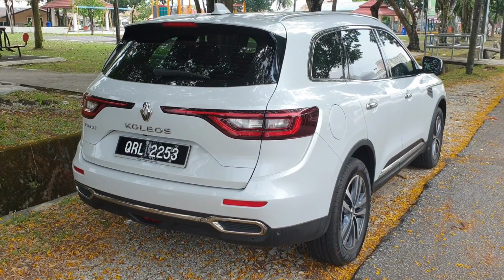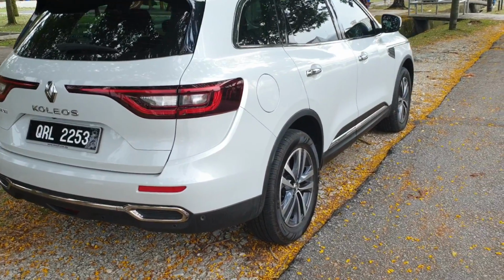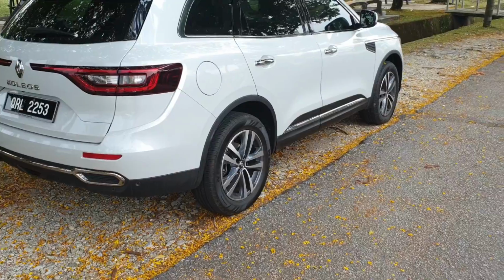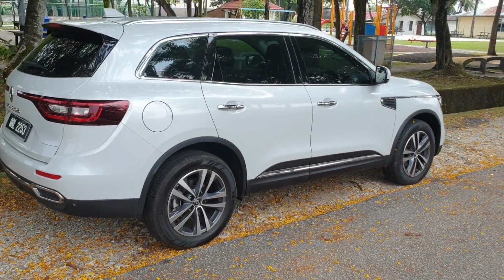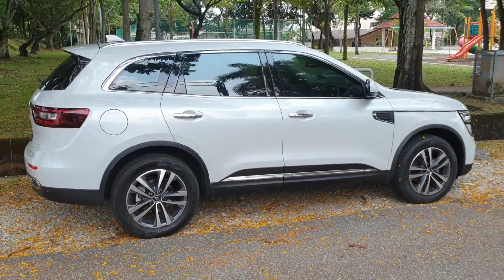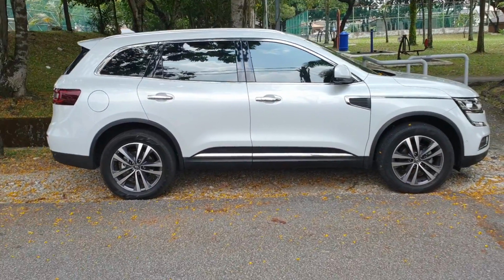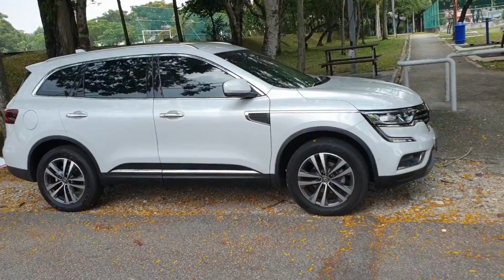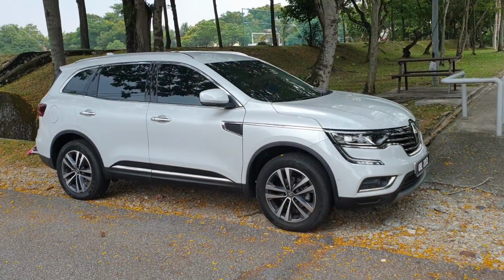But a key difference between this and the X-Trail, Renault does not offer you a 7-seater Koleos. All right, this is a global thing, standard across the world. Renault does not give you a 7-seater Koleos. You only get a 5-seater. So positioning wise, you look at the styling of this car. Well, the price tag of this car shows that this is a more expensive product than the X-Trail, despite sharing the same underpinnings.